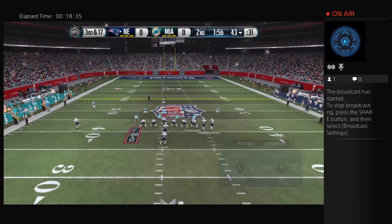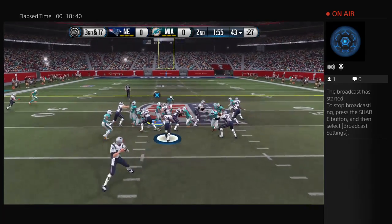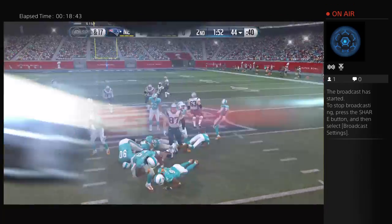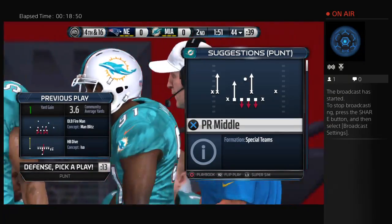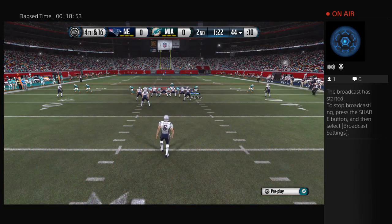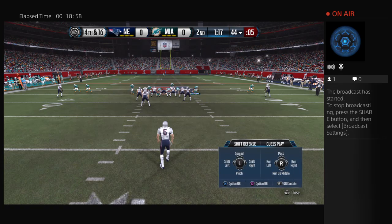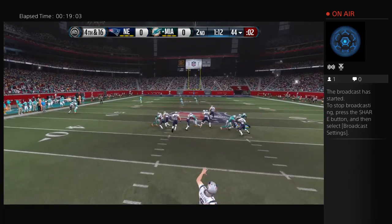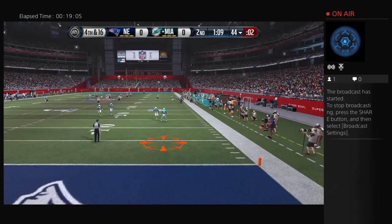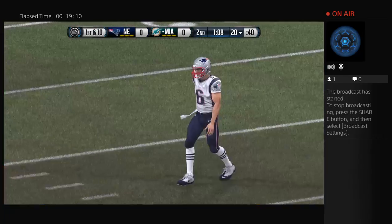3rd down coming up. Shane Vereen lined up in the backfield. Will go ground. And he's going to be tackled, and that's going to bring us to 4th down. Defensive coordinators love this situation, don't they? 3rd and long, they can do just about anything, and it's going to work, and they stop the offense that time. Touchback here will bring the ball out to the 20.